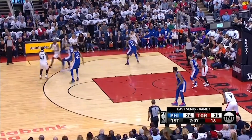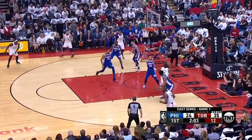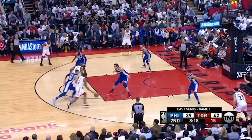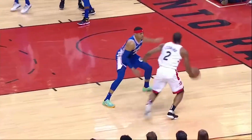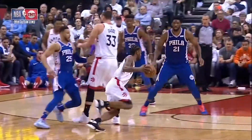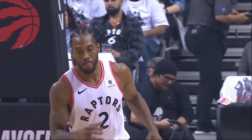To me, Simmons seems to be the best choice to guard Kawhi that they have because of his size. It'll be hard for Kawhi to post up, and his quickness is something that can match Kawhi on the dribble attack. But if Kawhi Leonard continues to destroy the defense like he did in Game 1, this series is going to be over in a hurry, and the Raptors will be the favorites to represent the East in the NBA Finals.